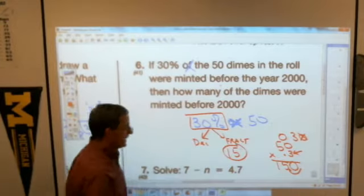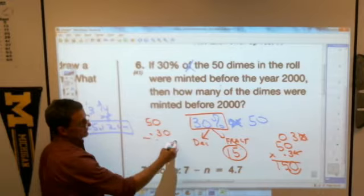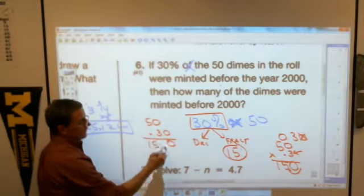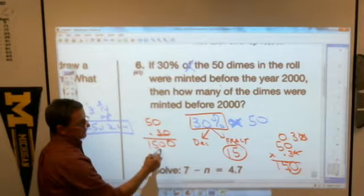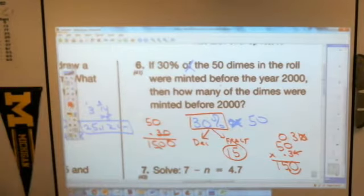You could multiply it by 0.30. You'll get the same answer. Drop this 0 down, you get 150. The difference is now you've got 2 decimal places, so you still end up with 15. Either way you do it.